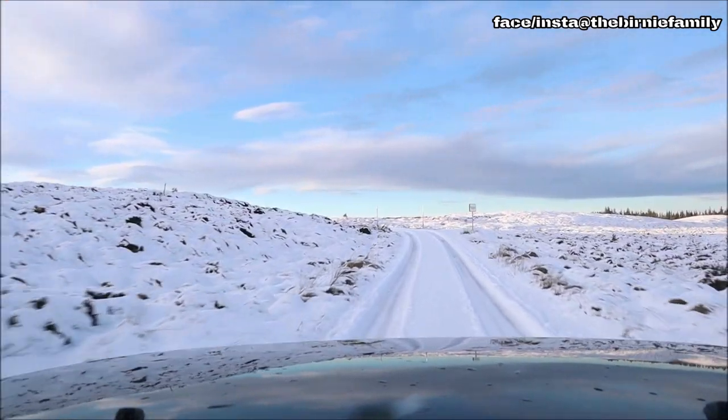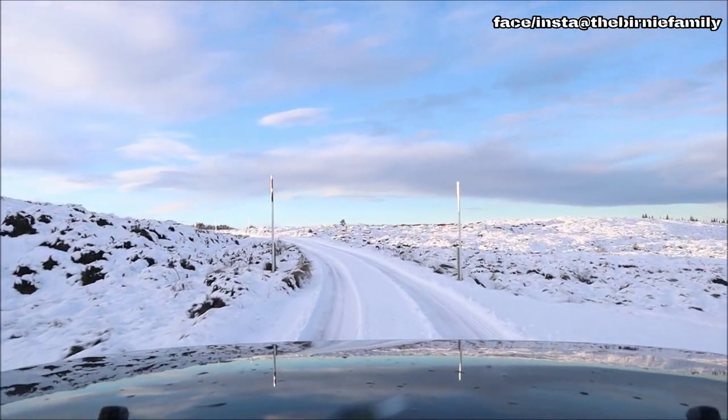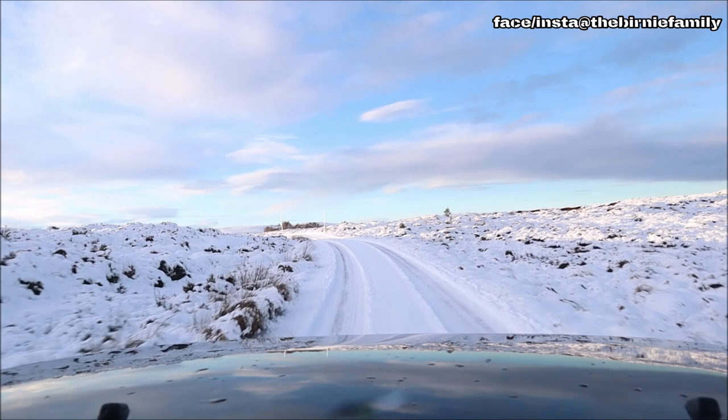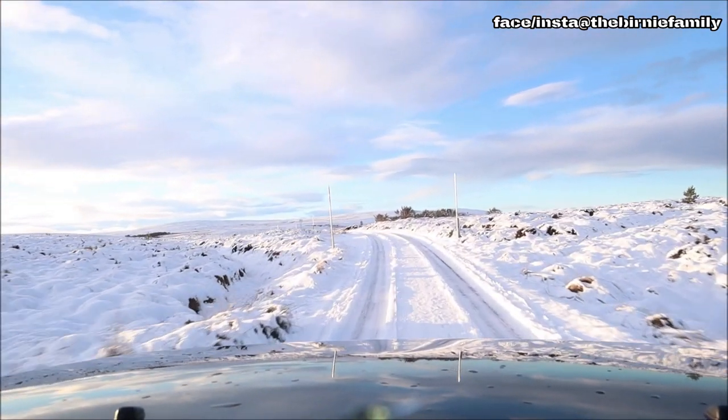We can't have this road, oh no? We can though, can't we? We didn't take her up this road. It doesn't look like we could. Here we go, look at this, guys. Well, that one looks like there's been a tractor.